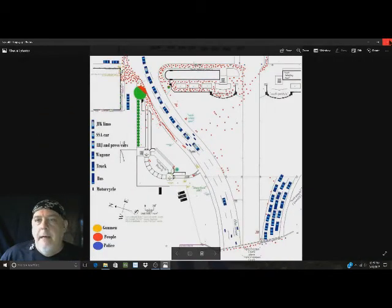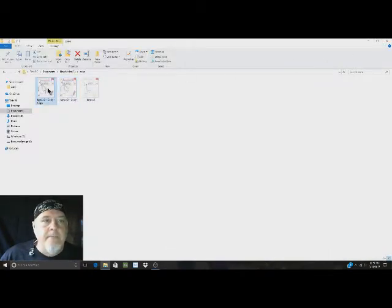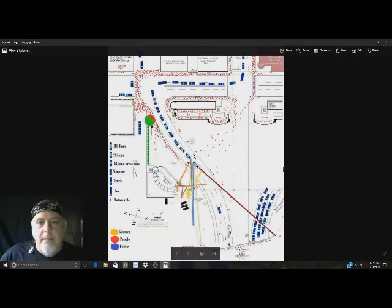Now let me pull up another map so you can actually see. Here's what I put out.